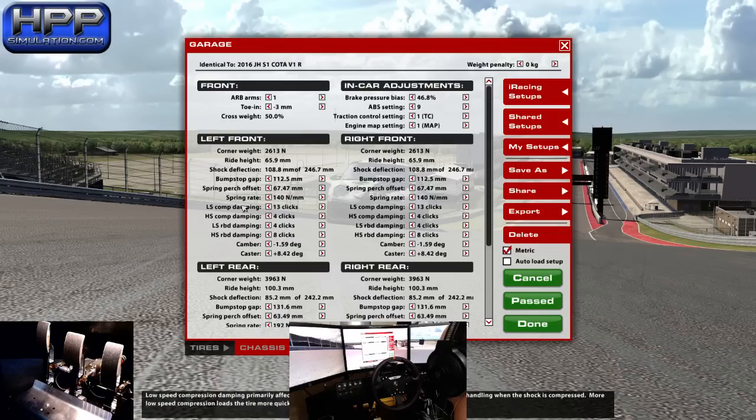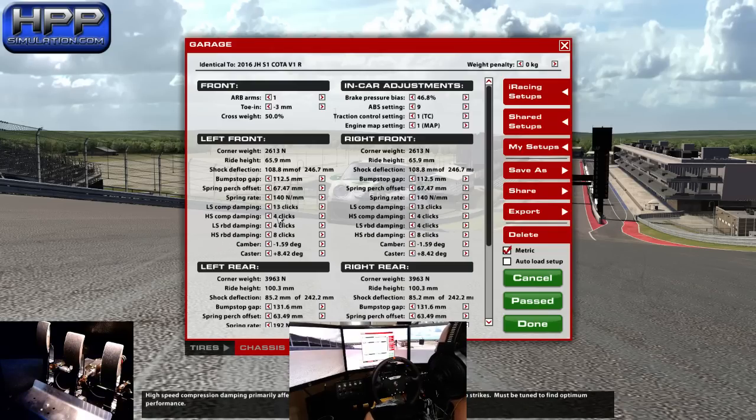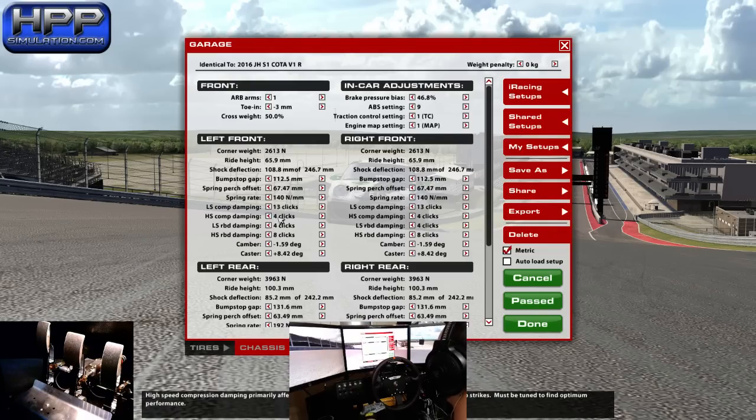Now, low speed compression controls the body roll of the car. High speed compression controls the spring at faster movements as it goes over bumps and stuff like that. But I have found through testing, high speed compression also controls handling as well, not just bumps.